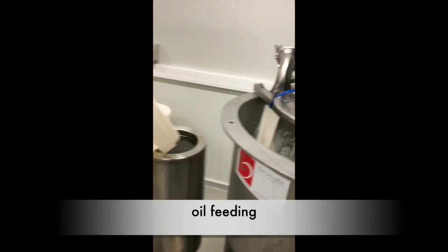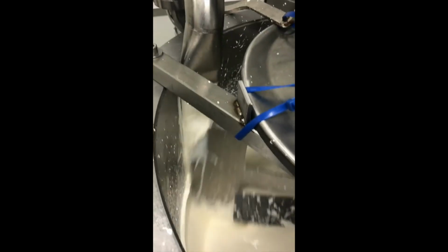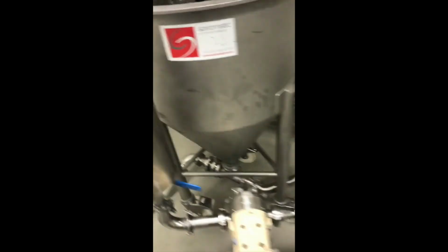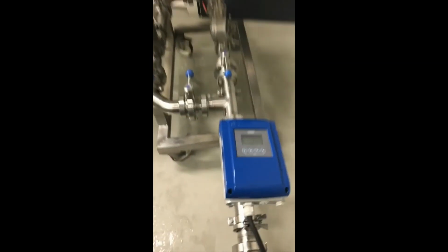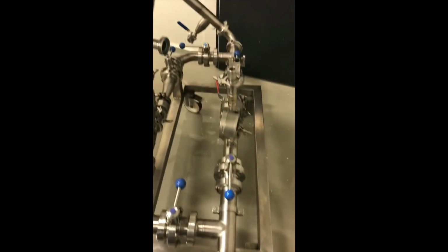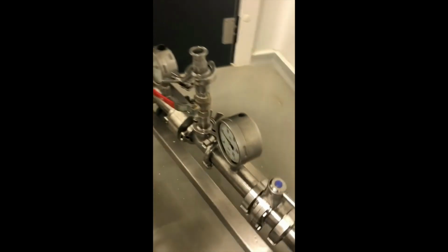Now we're starting to bring in the oil to add oil to the system and essentially emulsify and make mayonnaise through the process. This particular system is set up for more of a batch type, a recirculation. Again, during the process, we control the pressure and flow rate through the magnet itself.